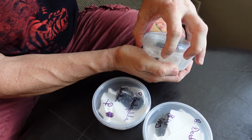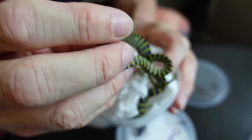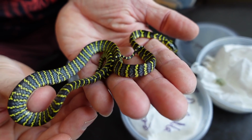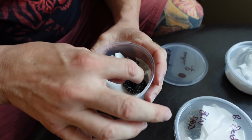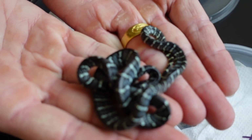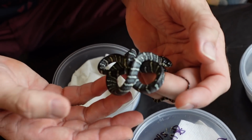I will show you this one. This one actually shed in transit. So you can see the blue in this one already starting to come out real heavy. So visual exanthic, and then all the others are het exanthic. And you can clearly see the difference in this animal. So that's pretty amazing looking.